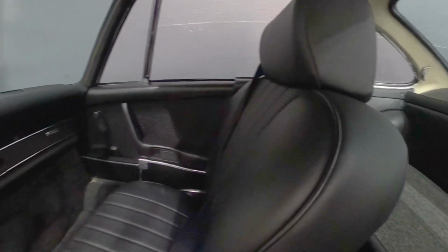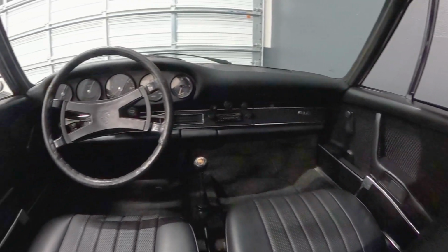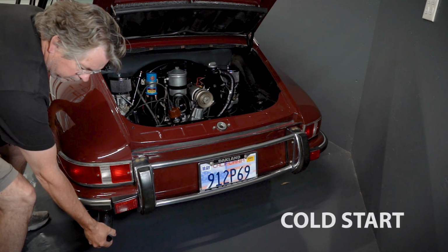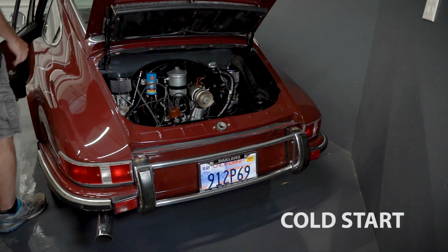We should also mention that it comes with its original steelie wheels, hubcaps, Solex carbs, and the original Blaupunkt radio, workshop manuals, and much more. We'll tell you all about it after a cold start and a quick drive.